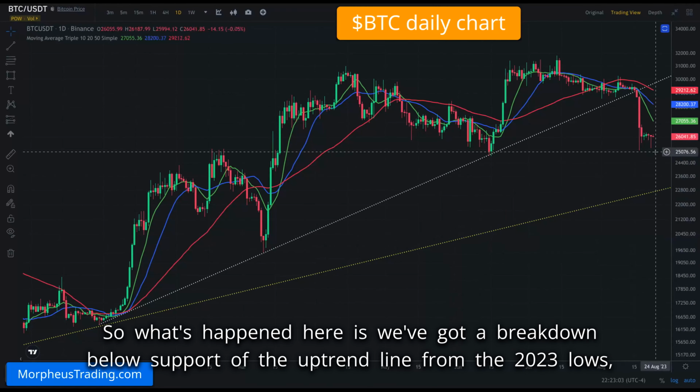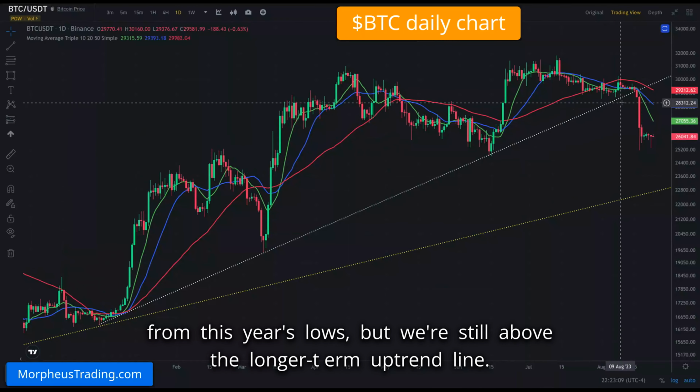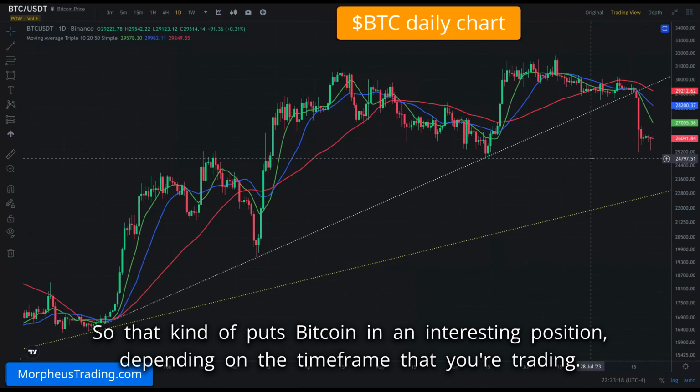So what's happened here is we've got a breakdown below support of the uptrend line from this year's lows, but we're still above the longer term uptrend line. So that kind of puts Bitcoin in an interesting position depending on the time frame that you're trading.